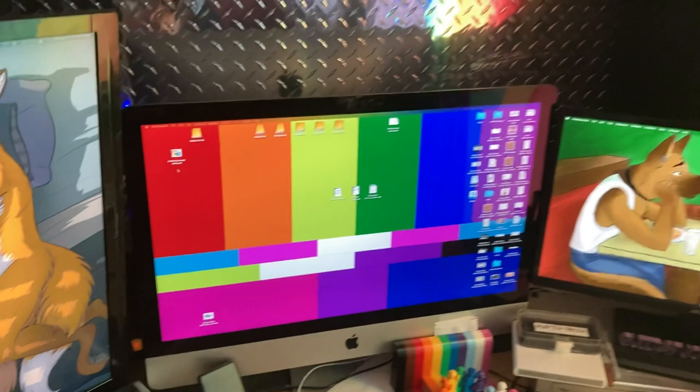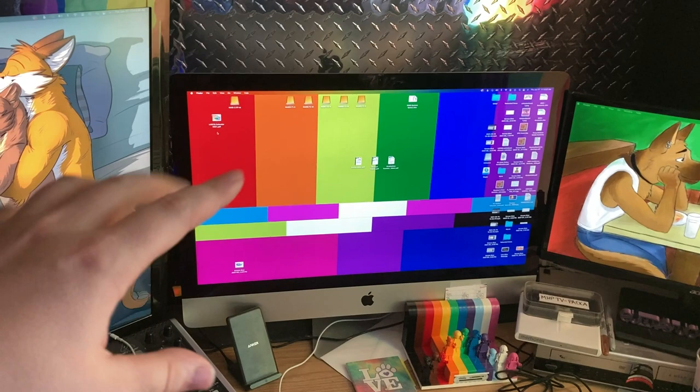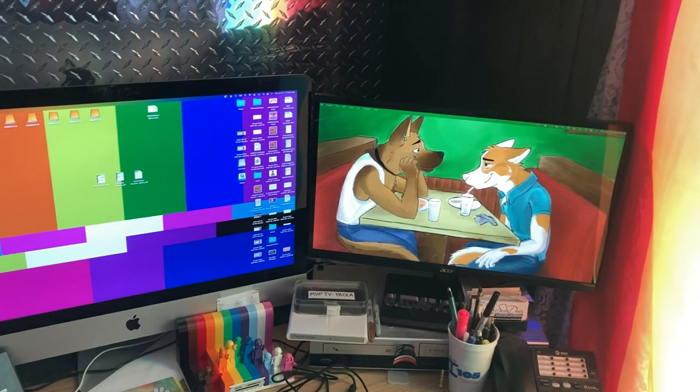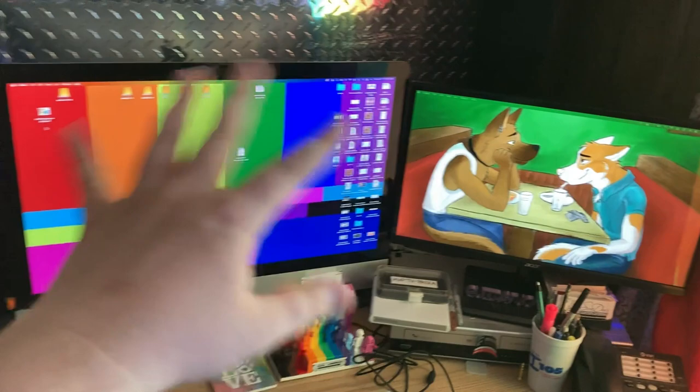So in the middle is our rainbow, trans pride flag, non-binary and bisexual blooper bar. That's what I love putting up on my middle screen because I like seeing rainbows in front of me. And then over here are some awesome pictures and designs by furry artists. We change them out routinely because I love seeing different art by different furry artists. It's just cuddles and a nice little date of two puppies. So I love seeing that kind of stuff on my desktop.